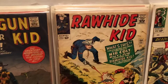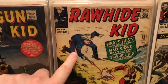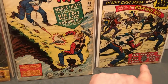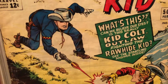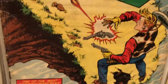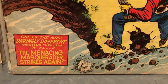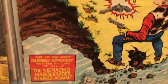All right, let's take a look at this Rawhide Kid. There he is on the cover, and he's meeting Kid Colt. And then we'll look at that cover last, which is kind of neat because it has a prototype Dr. Doom in it. "What's this? Can we believe our eyes? Is this really Kid Colt Outlaw fighting the Rawhide Kid? See the startling answer inside. One of the most daringly different Western thrillers of all, the menacing masquerader strikes again."